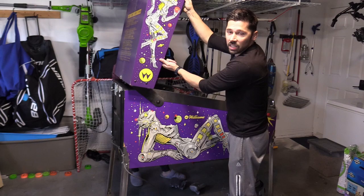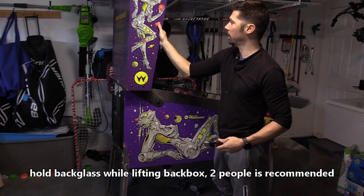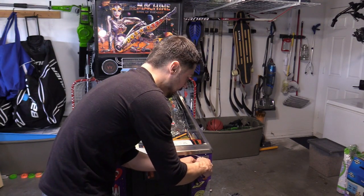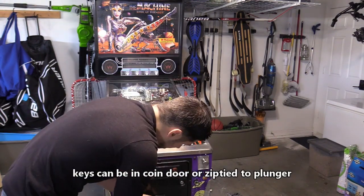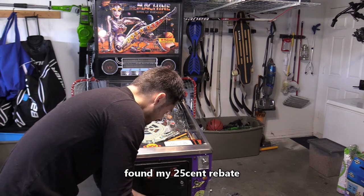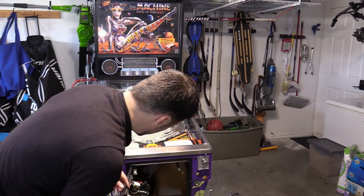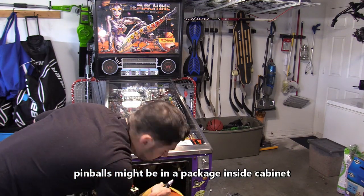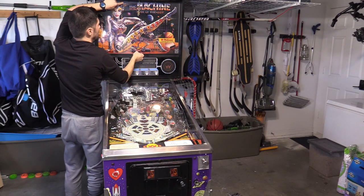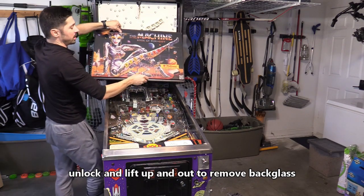Make sure you put your hands on the backbox, because sometimes the latch gets loose and it may fall out. So just put your hands like that and then latch down. Keys right here. And the keys can actually be in the coin door chute. Quarters in it. Got a quarter in it. That's weird. So take a look in here, and there should be metal balls in here maybe? There we go. You lift up and then slowly slide it down.